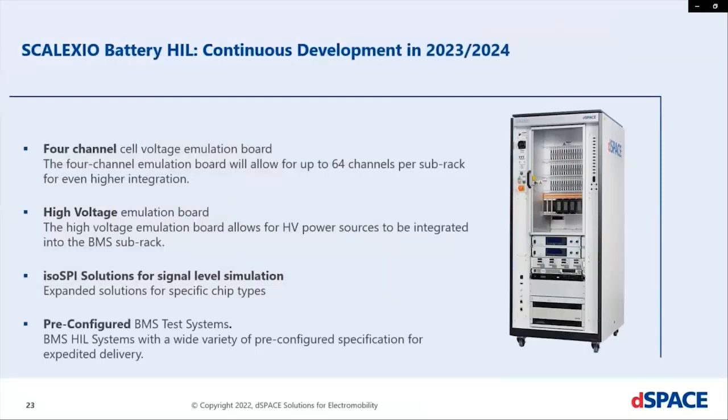And of course, we will continue to expand our portfolio of solutions for BMS simulations in the future. Right now, we're working on a 4-channel cell voltage emulation board. This board will allow us to add up to 64 channels per subrack for an even higher level of integration.